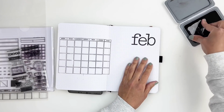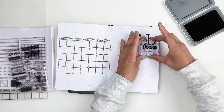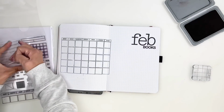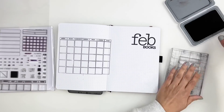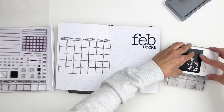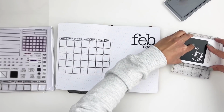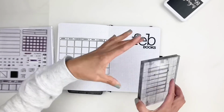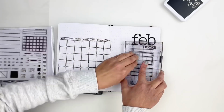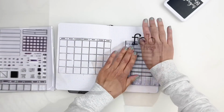I will also stamp books, and I'm going to go back to that first stamp set from the Paper Person shop to stamp this box of lists. I think the stamp set is so basic and so perfect for layouts like this. If you are creating monthly spreads, this is the stamp set for you. I'm going to use the box to keep up with the books I read for each month.